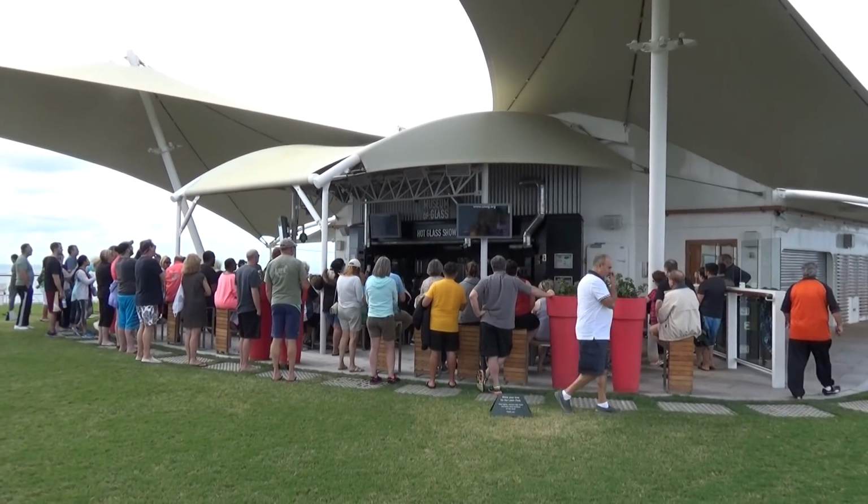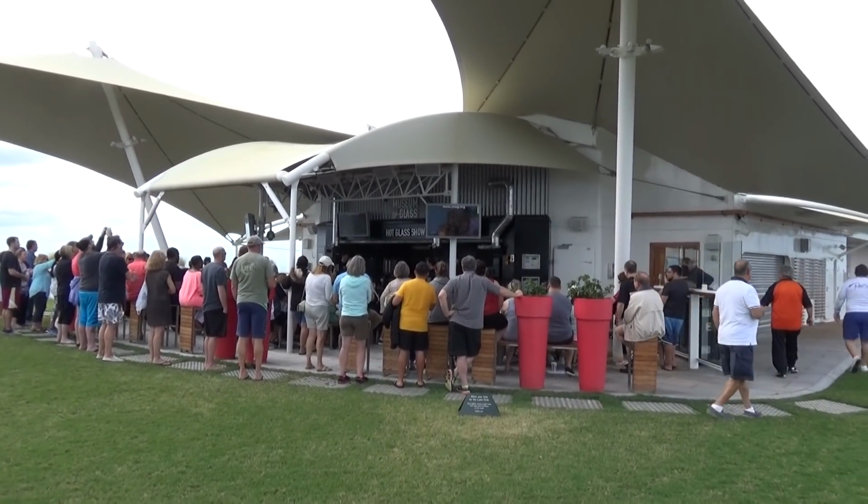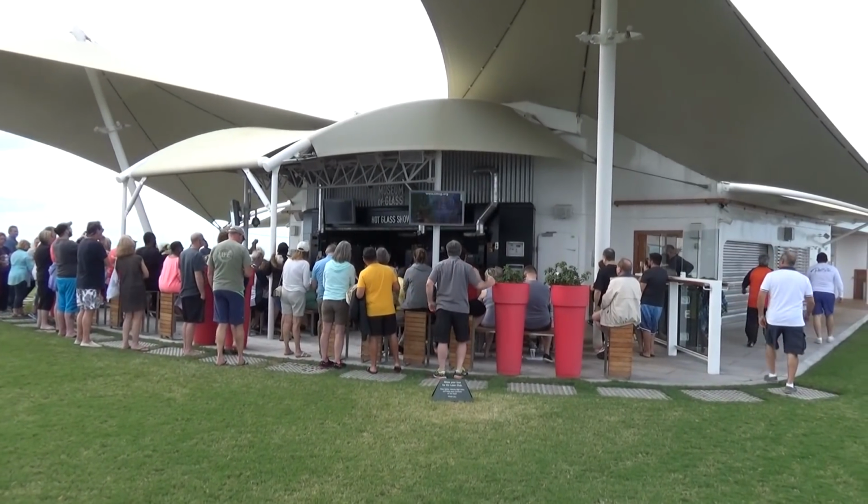One of the neater things, something you would see on only 3 cruise ships in the world, and they're all on this Celebrity cruise line.